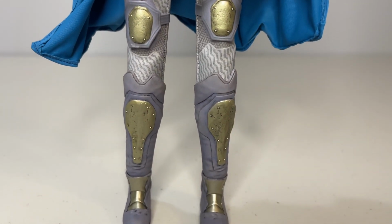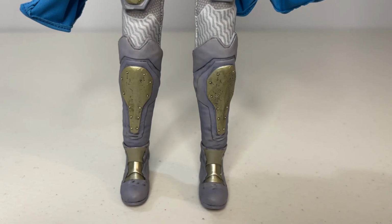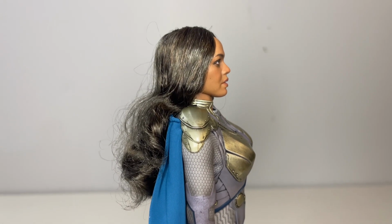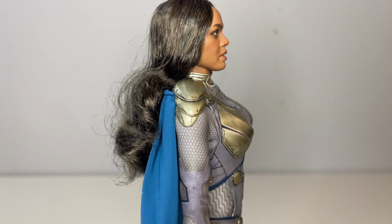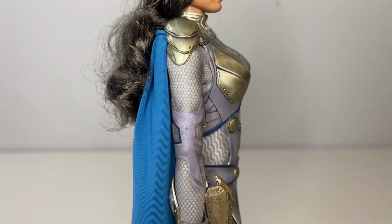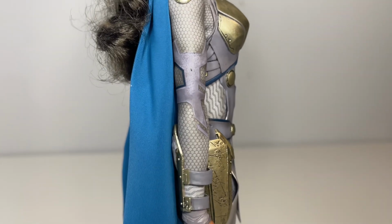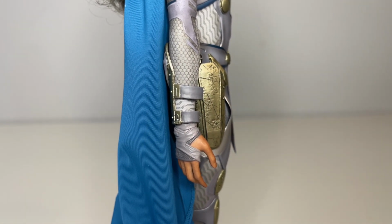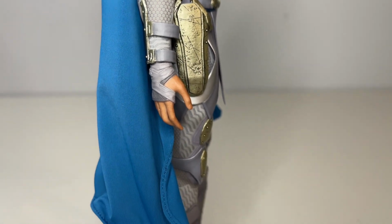Now the armor itself I think is decently recreated. Armor pieces all have a lot of decent detailing with nicks, dents, scratches, as well as some pitting, which I think does a great job of giving you that feel of armor that's been used. I also do think the screen printed pattern on the undersuit is a nice recreation of what we saw on screen, and I don't know that I have any major complaints there.